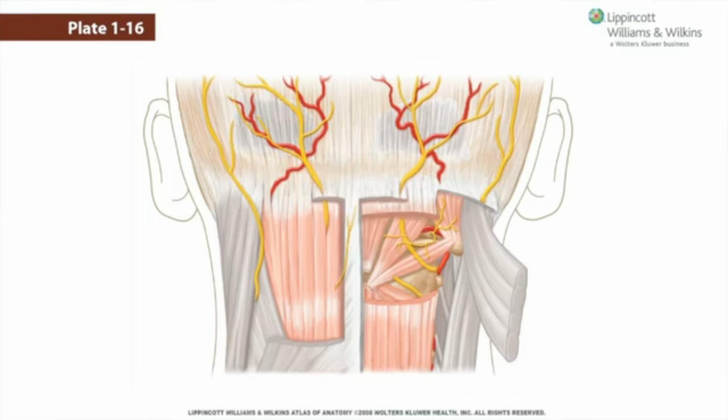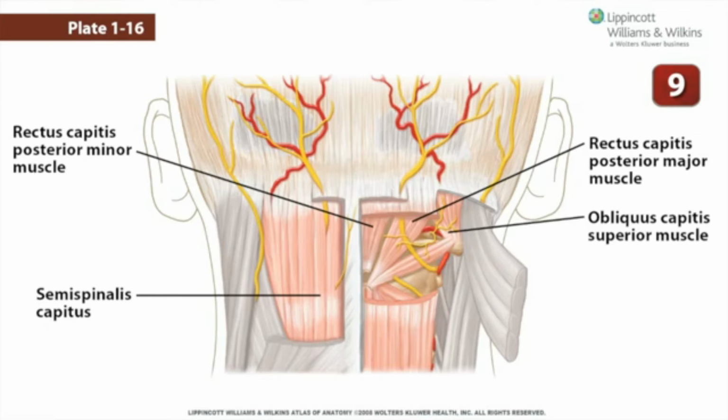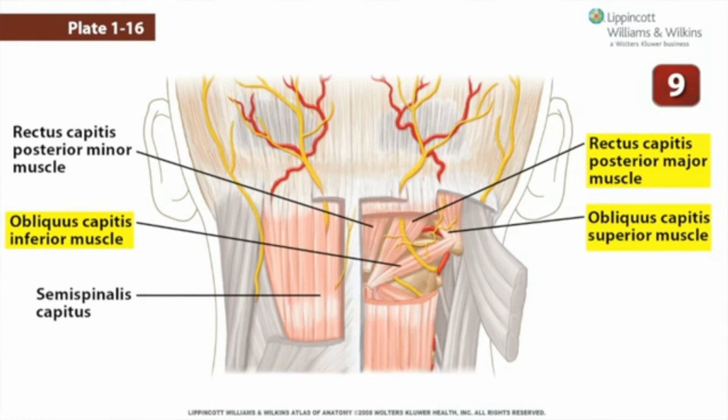Finally, there is a group of 4 axial muscles deep to the semispinalis capitis that attach to the skull, the atlas, and the axis. They are the rectus capitis posterior minor, the rectus capitis posterior major, the obliquus capitis superior, which is also called the superior oblique of the head to distinguish it from the superior oblique of the orbit, and the obliquus capitis inferior, or inferior oblique of the head. The latter 3 muscles form the suboccipital triangle.